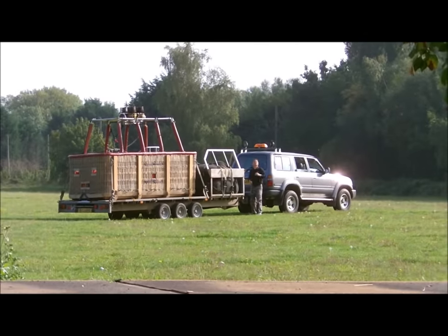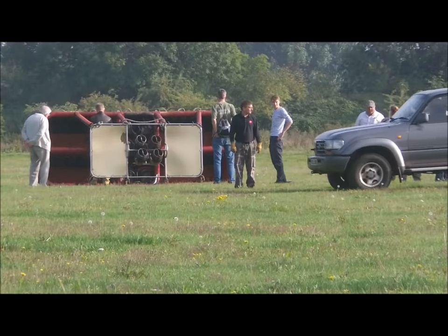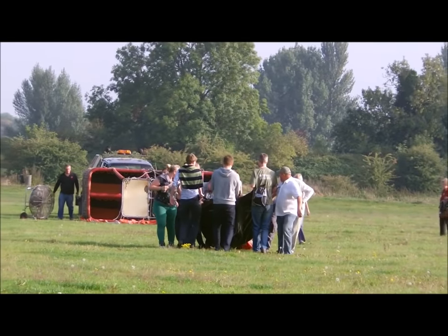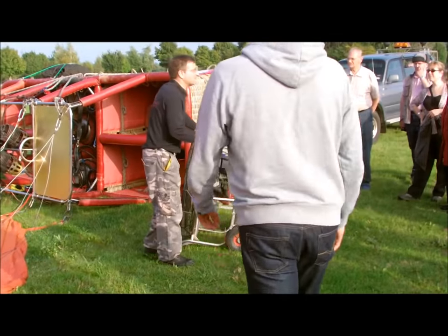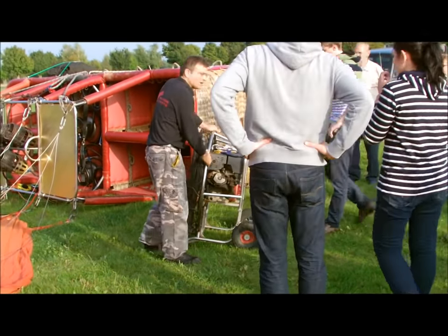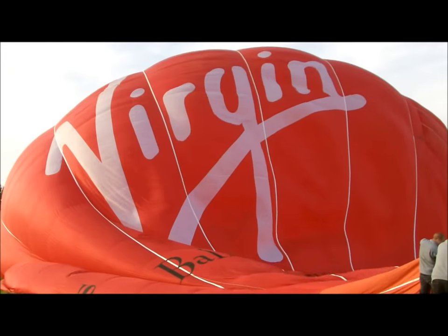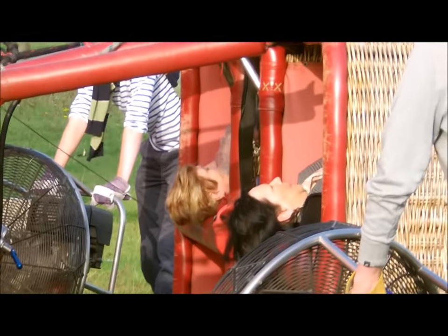Andy's just testing the wind direction. The guys are getting ready to deploy the envelope. Here comes the truck, and we're going to roll out the balloon envelope. Fans to fill the envelope with air, cold air, just to get it up and off the ground.